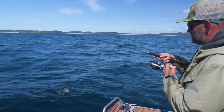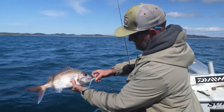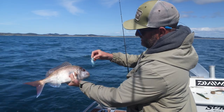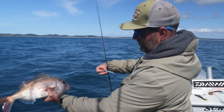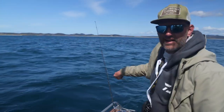Nice little school snapper. Little 5-inch pilchard glow. Just shifted down to a 3-barrow hook. It's got a shorter shank. Gives that lure a little bit better action. And it was too good to turn down for this little snapper. But luckily for him, he gets to live another day.